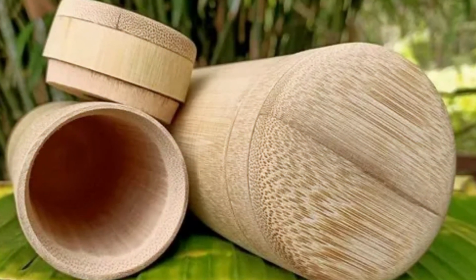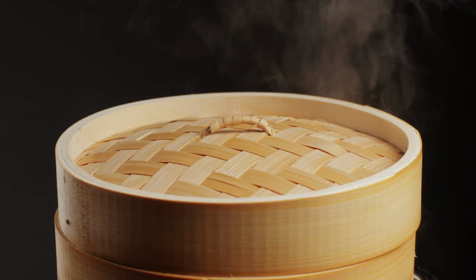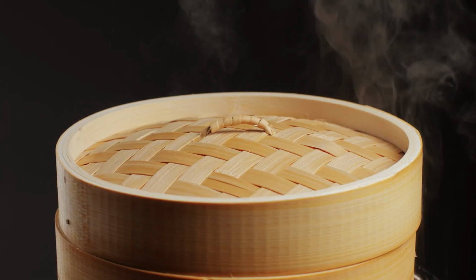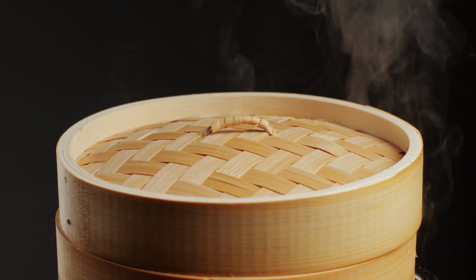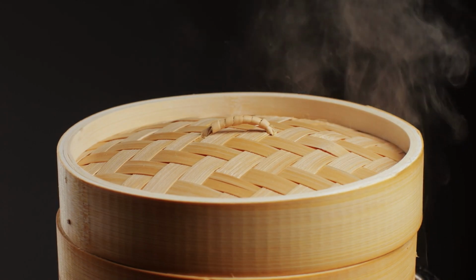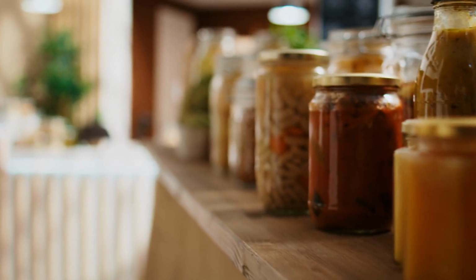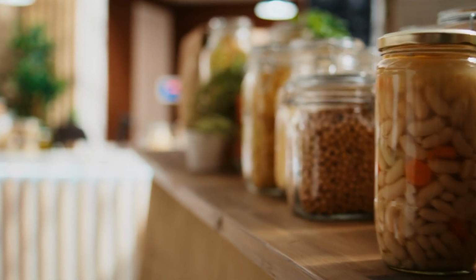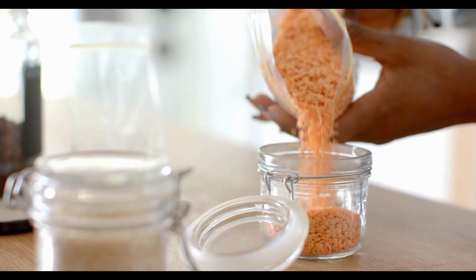Quick warning though, avoid the trendy bamboo containers flooding TikTok. They look gorgeous but can harbor moisture. Stick with food-grade plastic or glass. Think of these preservation items as your food insurance policy. Yes, they require an upfront investment, but consider this. One well-stocked and properly stored pantry could save you thousands during price spikes or shortages. Plus, you'll sleep better knowing you're prepared.